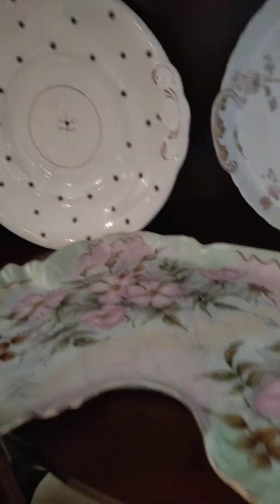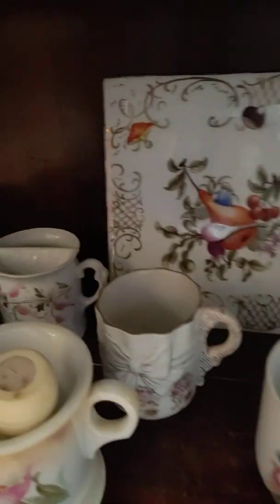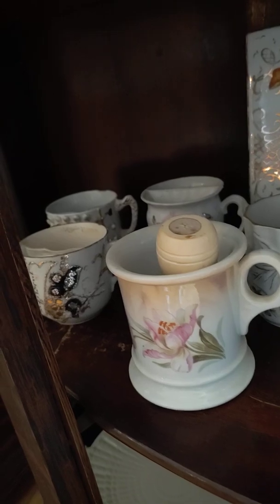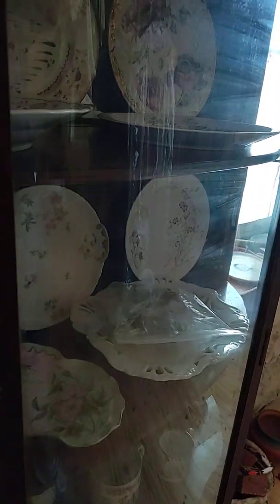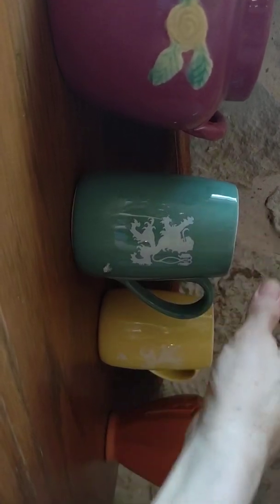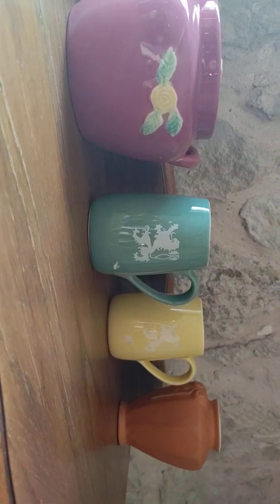I'm sure that everybody's seen something they like. Oh, and some shaving mugs. Several. About 4 or 5 shaving mugs. Some Balik down there. We have, this is Coors pottery. So during Prohibition, Coors was trying to stay in business because they could no longer sell their liquor. They had to do something else, so they made pottery.